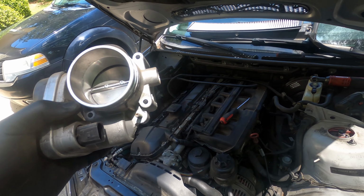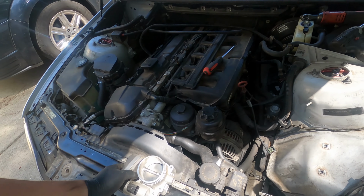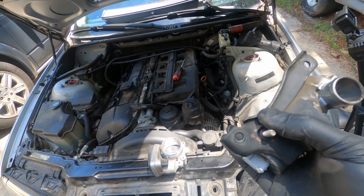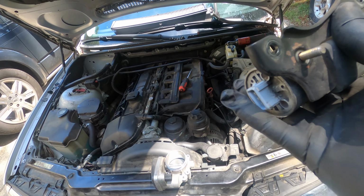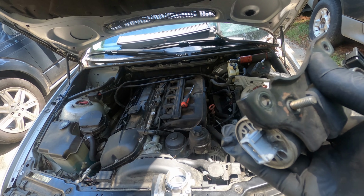All right, so what I want to show you guys was I got the throttle body out. The idle air control valve pulls out, again, two T40s in this bracket here. This is the stud where that wiring harness was attached to. There's a plug connection here on the back. It's just a push-in style. You push the little metal tab in, pull the connector off.